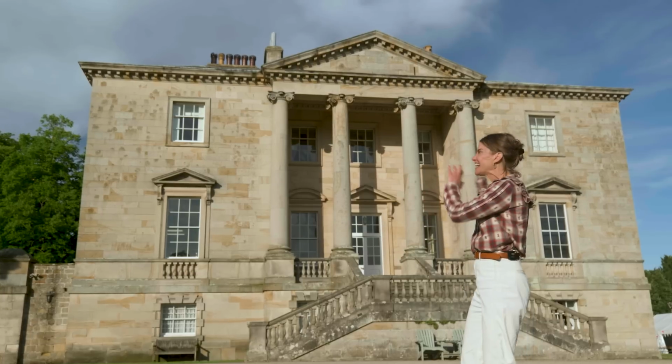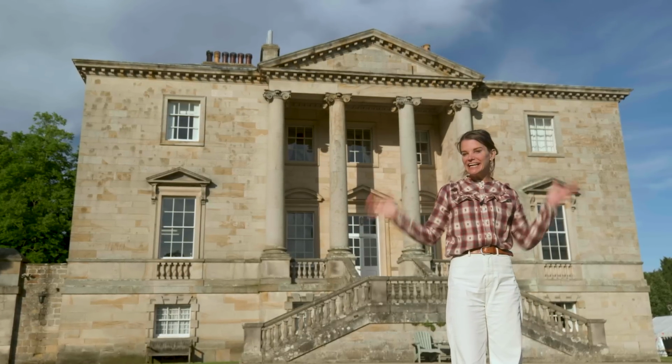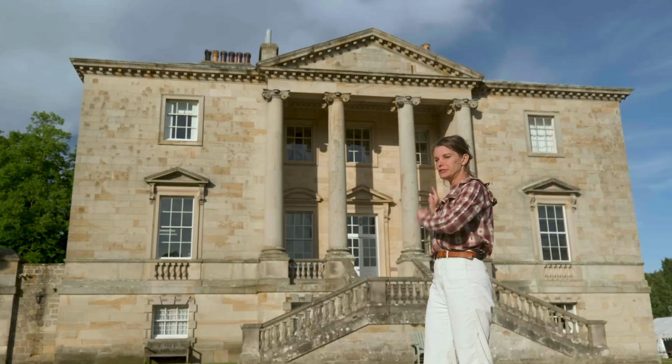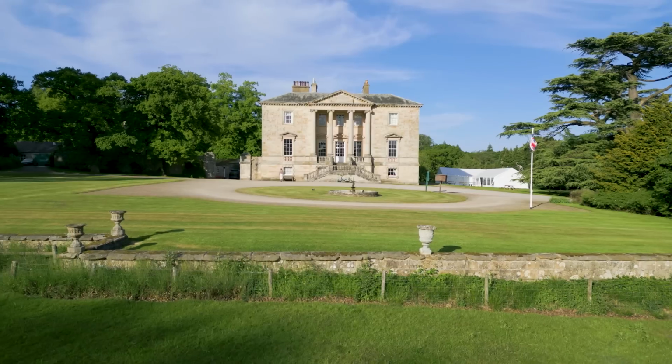I'm so excited to be here at this magnificent historic house, Constable Burton, here in Yorkshire. And I'm just about to meet my really good friends, Darcy and Imogen Wyvill.